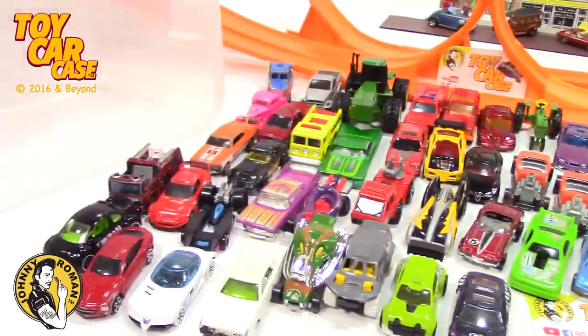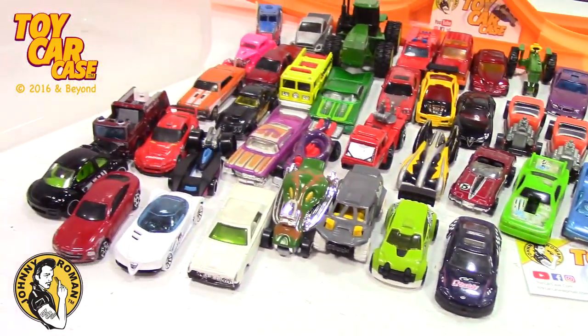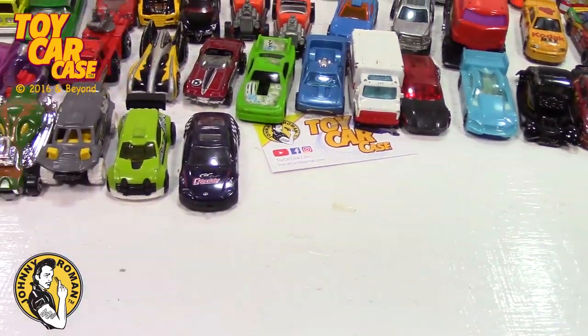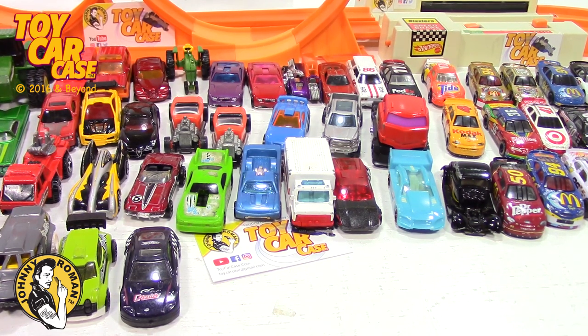Look at all those cars. Whew, and a big pile of animals. Let's line them up and go racing. Do you guys like looking at the cars or do you like racing better? Chime in. I like them both. So, hang on. Let's get this track set up.